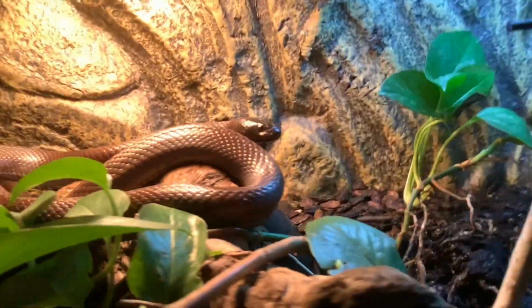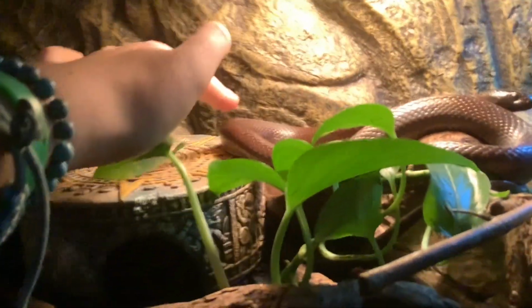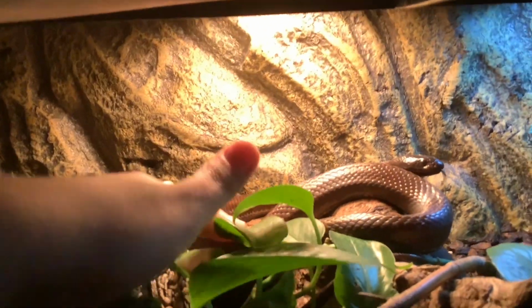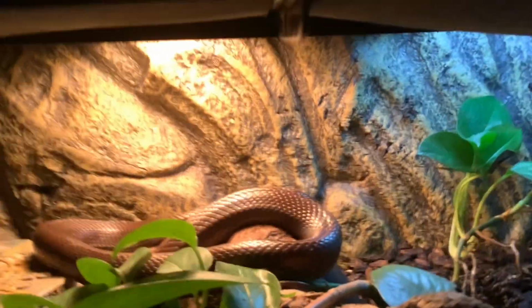It's nice seeing her swim. And I made a few tunnels. Not sure if you guys can see it. And in there is her hide. Hey girl, you're beautiful. She's just the cutest thing. Look at that. I'm gonna pet you. Please don't bite. Yeah, there. She doesn't feel threatened. I guess she doesn't really care.